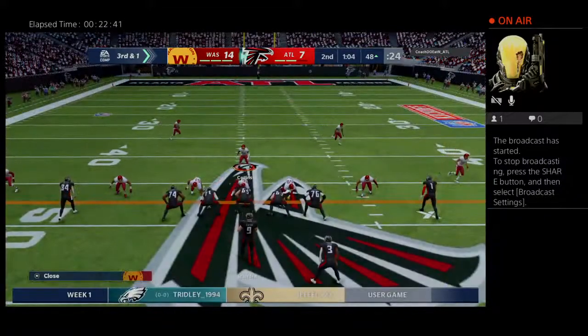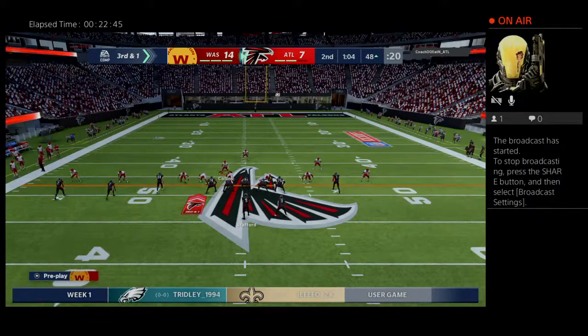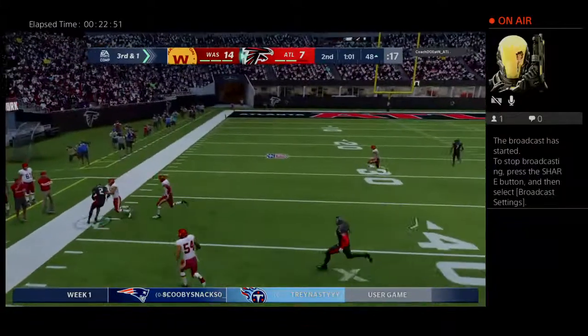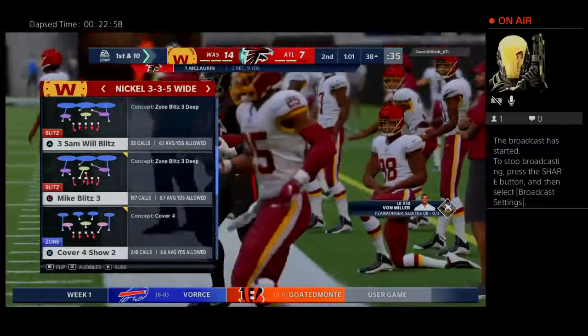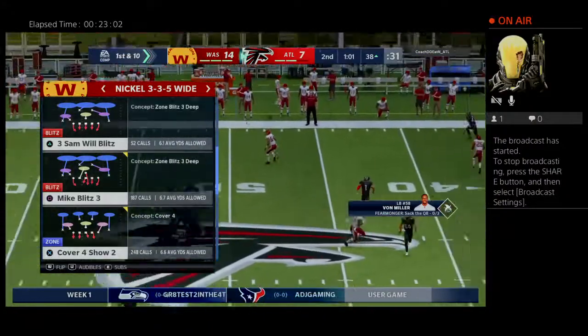An extra man in the secondary for Washington on 3rd down. Operating from the gun, Stafford, and he finds McLaurin. And he's going to be out of bounds, but not before he takes it inside the 40. 10 yards there and a 1st down for the Falcons. 38-yard line.